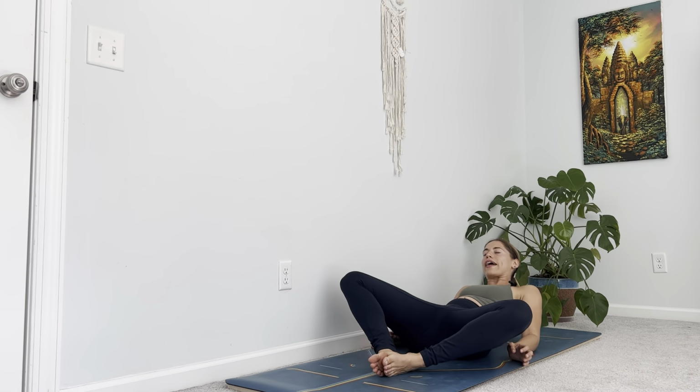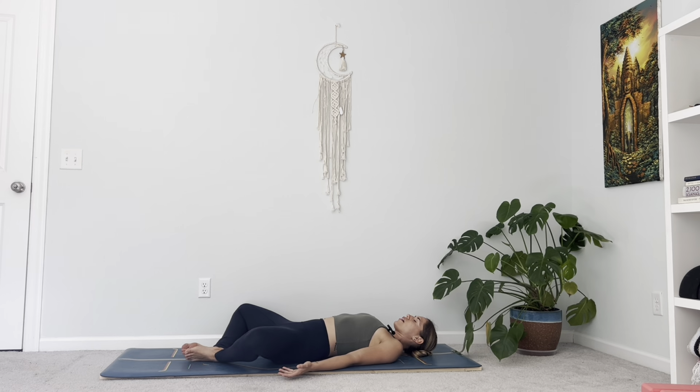Let's meet on our backs in Supta Baddha Konasana or reclined bound angle. Come to lie down with the soles of your feet together, knees out wide, and arms long to your sides, or you can ground a hand to your heart and hand to your belly. And with your eyes closed, take a moment just to soften, to let everything go, and to tune into the present moment.